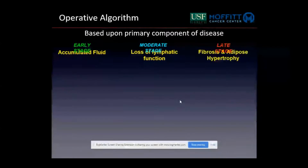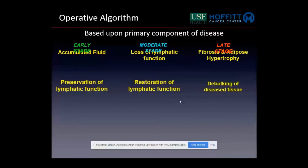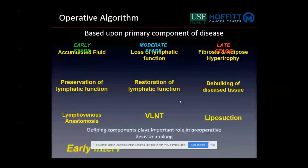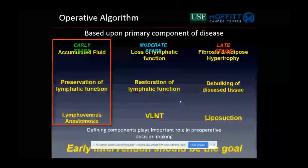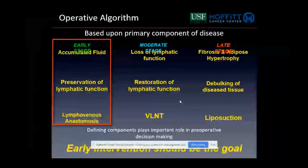But the takeaway from this slide, and really our algorithm for approaching these patients, is when I think about patients presenting to our clinic, I separate them out broadly into early stage, moderate stage, and late stage disease. Early stage disease, the primary component of disease is accumulated fluid. Moderate stage disease, we're looking at more loss of lymphatic function, and late stage, fibrosis and adipose hypertrophy, and this is what we're wanting to avoid. So we're trying to identify early stage patients where fluid is the major component of the disease, and lymphovenous anastomosis, as opposed to other surgical interventions, is going to be our mainstay of therapy, because it's here where we can make the biggest difference without some of the other downfalls of both progressive disease as well as some of the other surgical interventions that are performed for lymphedema.